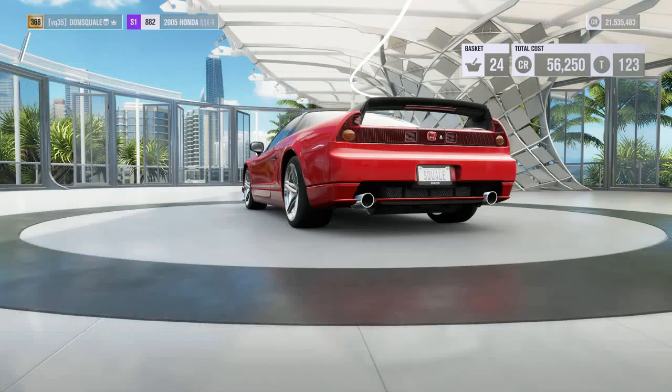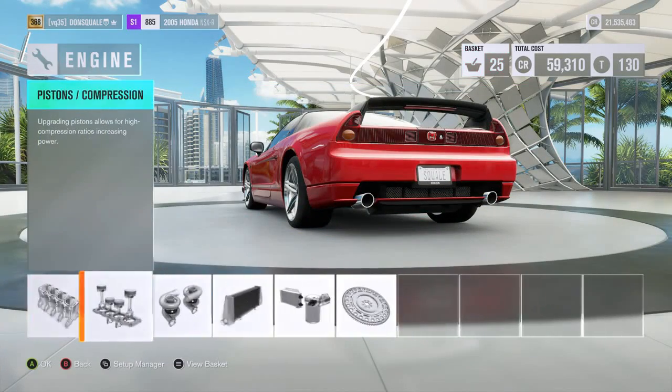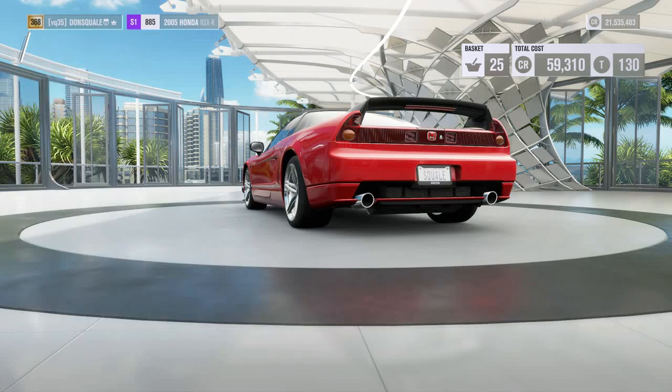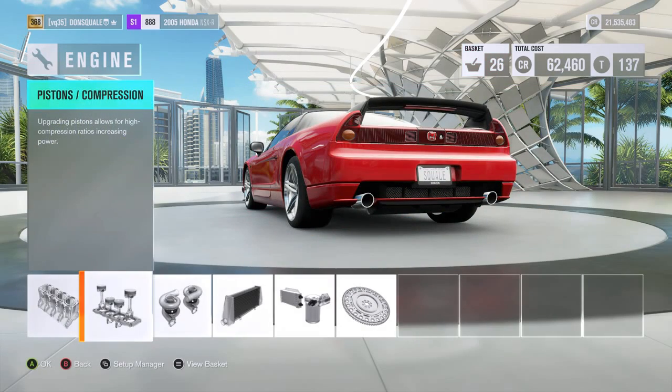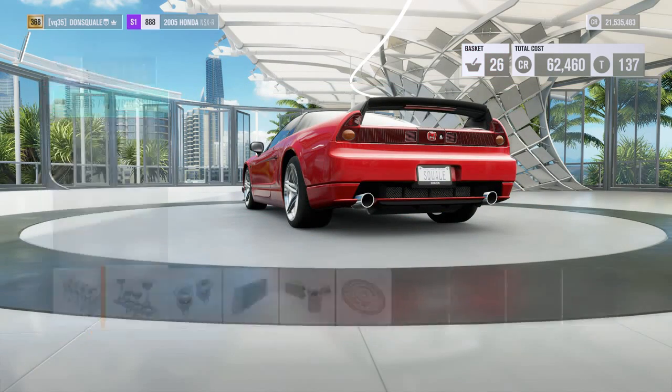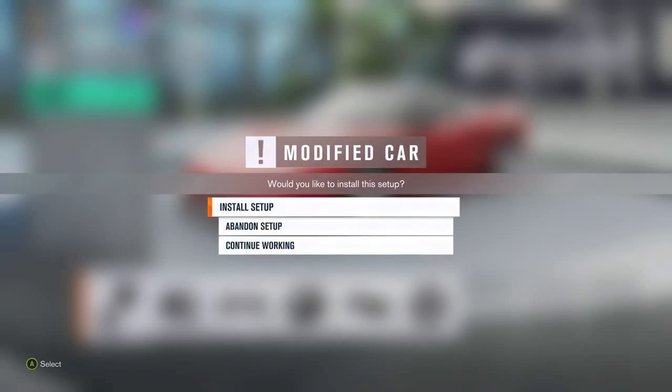So I don't want to do the camshafts because I don't want that RPM range to change. And I don't want to do displacement because I want it to stay, you know, as close to the stock displacement. So here we are maxing out at 888, which is close enough to the 900 mark that I can be happy that this thing is going to be competitive when we're racing. So we're going to go ahead and install that. 62,000 credits, not really that big of a deal.